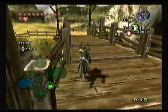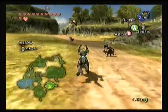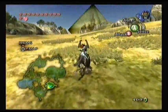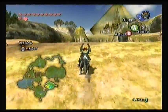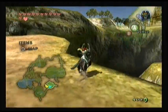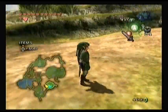Now, I think it's this way I need to go. I need to go out, away from Kakariko Village, and then come up this little slope here. It's a little easier to see at nighttime, but as I get closer, you'll see that on that rock there, there is a piece of heart up there, believe it or not. So you could have gotten this way earlier than I did.